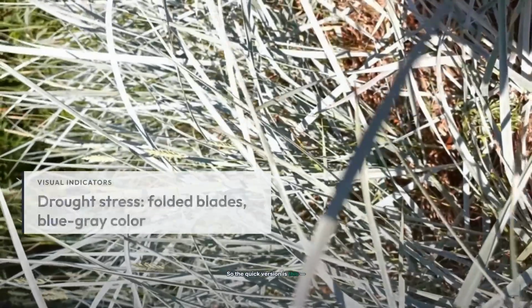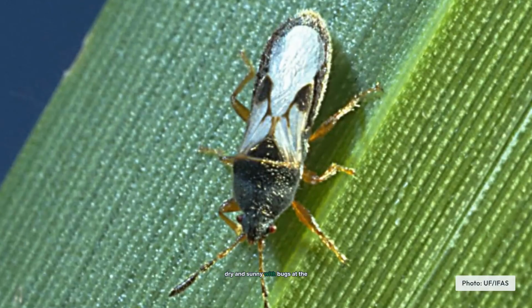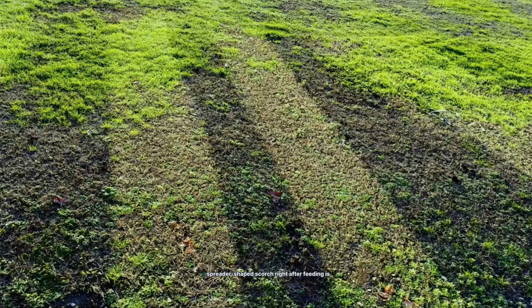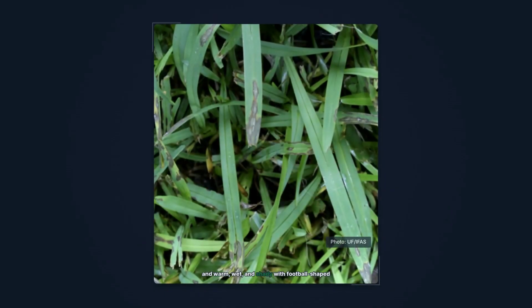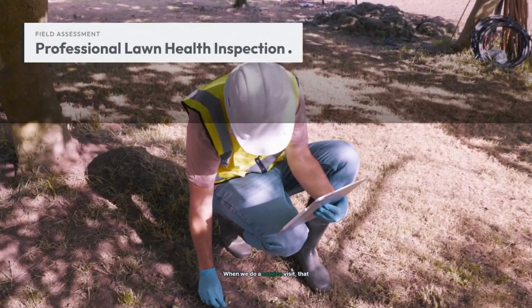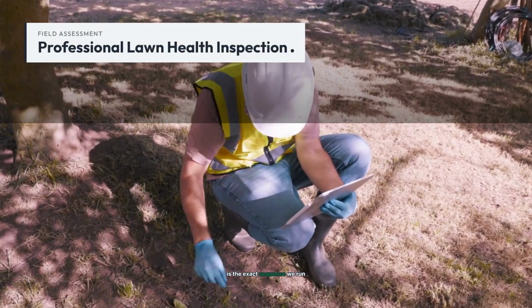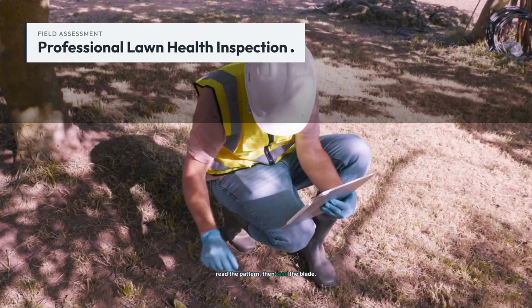So the quick version is this: dry and sunny with folded blue-gray blades is drought. Dry and sunny with bugs at the margin is chinch. A spreader-shaped scorch right after feeding is fertilizer. And warm, wet, and shady with football-shaped spots on the blades is gray leaf spot. When we do a service visit, that is the exact sequence we run. Before we recommend anything, read the location, read the pattern, then read the blade.